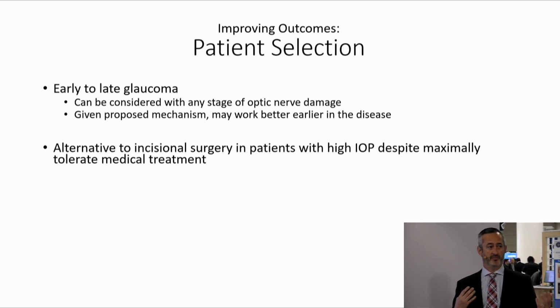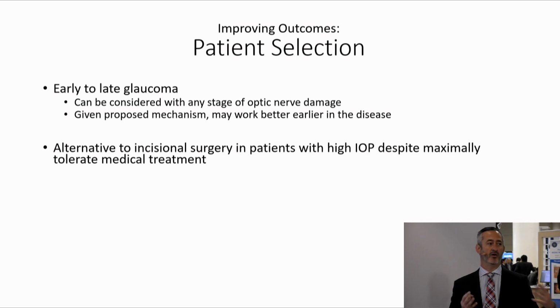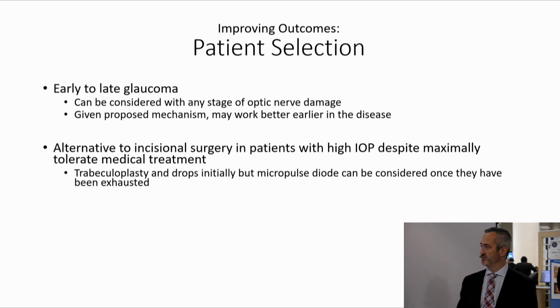And I basically tell the patients, it's a much better recovery. The chances of it getting you down to goal pressure is lower than a trab, and the chances of you getting off of all medications is significantly lower than a trab, but you're going to be a lot happier at about post-op week 1 than when I do a trab on you and we're doing digital pressure and bleb needlings and 5FUs and you're coming to appointments constantly. So it's just a different option, and you have to lay that out for the patients quite clearly.